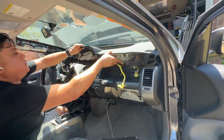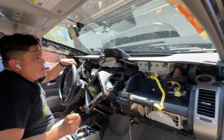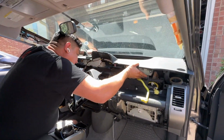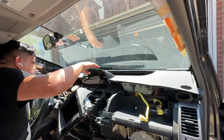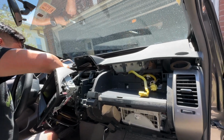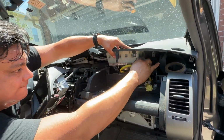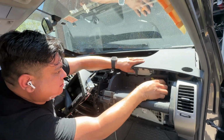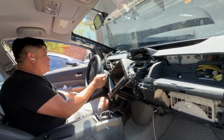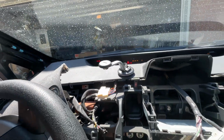Just gotta set that thing back in there. Nice. This yellow wire here, this gotta go inside or? It's right there. It's going, yes. There you go. Sit down in there. Let's see if it comes on. Beautiful. Screen's on. All right, man.